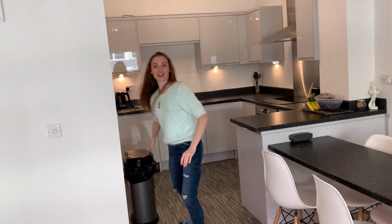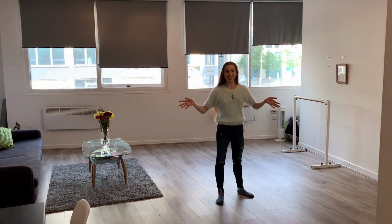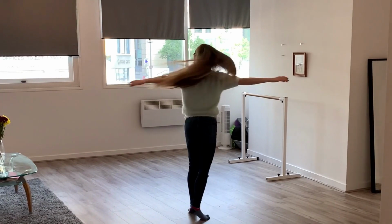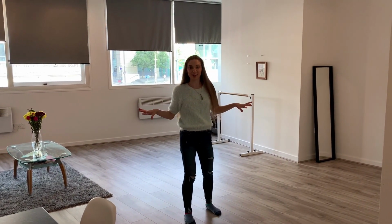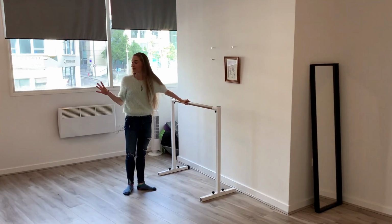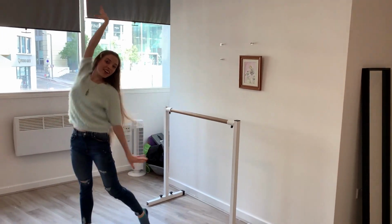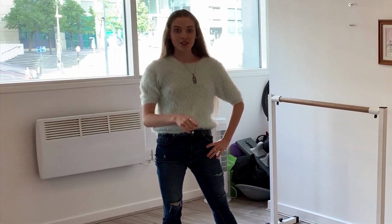So this is the space I was so excited about when we got this apartment, because literally you can do pilates, there's so much space. Me and Reagan have already taken tons of classes in this space. I am so excited because it's almost like having my own little dance studio. I could almost even fit a whole variation here. And the floor actually isn't too slippery.